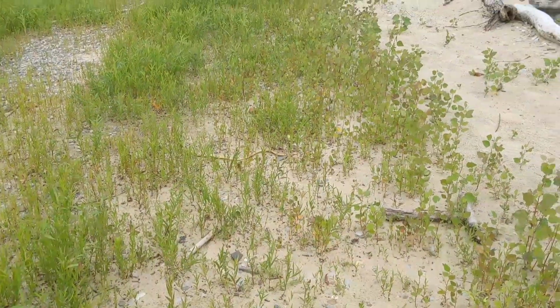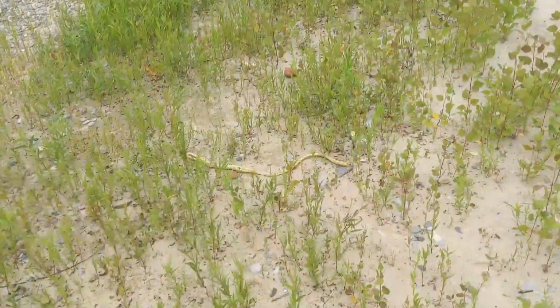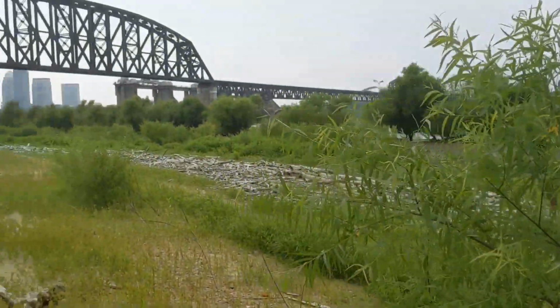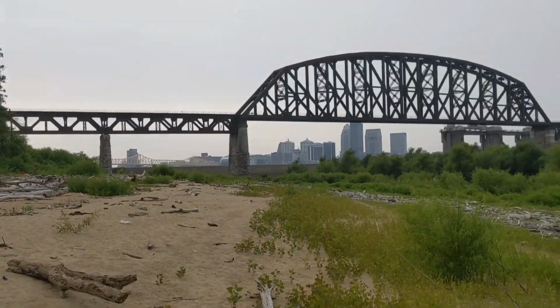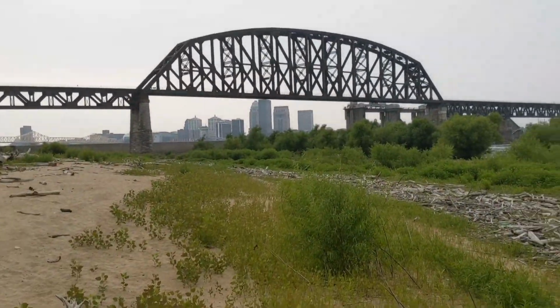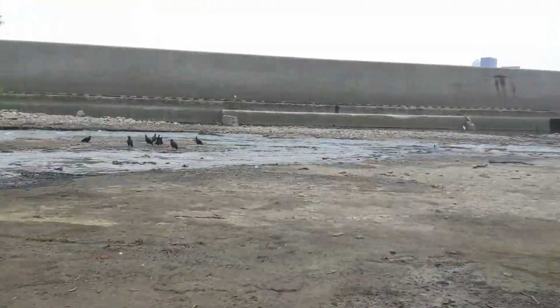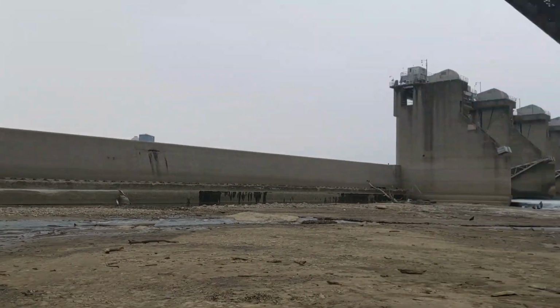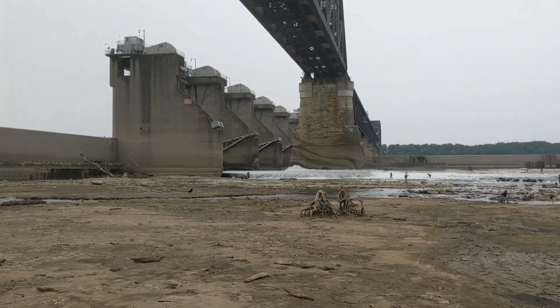Crikey. Here we have an Ohio River snake. Just kidding, it's a rope that washed up here. When I first saw it, though, I was like, what? Nice view of the Louisville skyline. More buzzards. And a swan, I think? No, sorry, not swan, crane. And down here, closer to the dam.